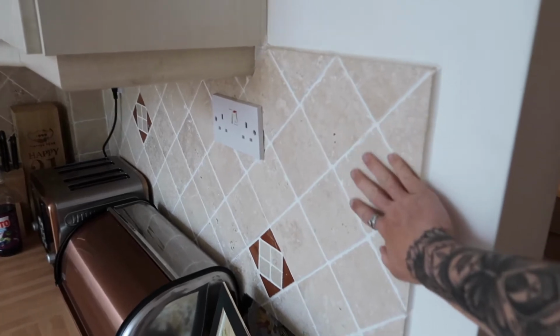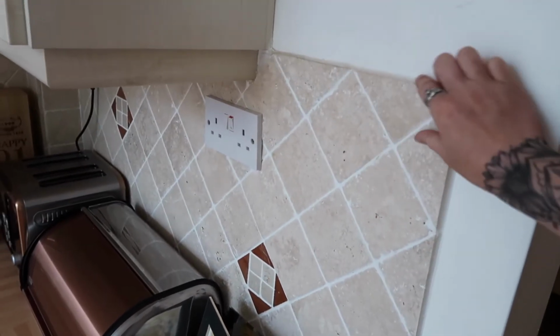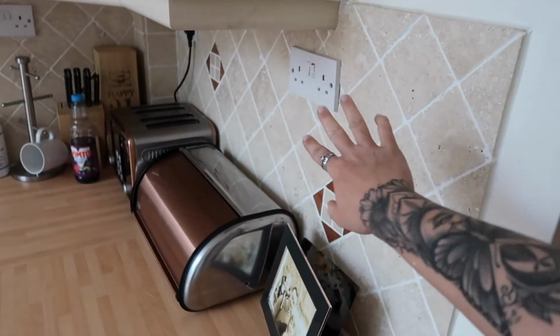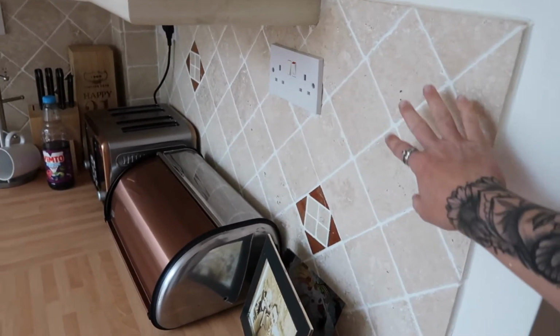Again, I'm thinking of getting some adhesive tiles and just sticking them over that so there's not too much, you know, everything I'm trying to do is on a budget. Don't want loads and loads of work. Yeah, so just to jazz it all up a little bit.